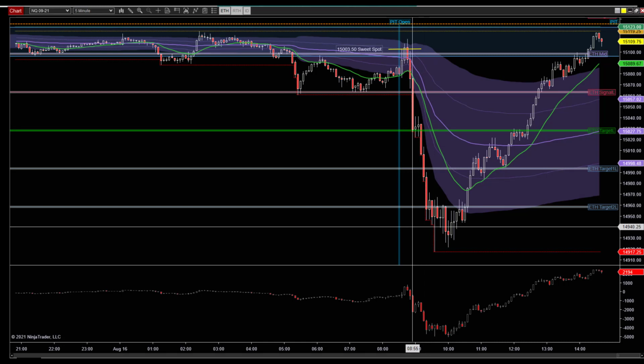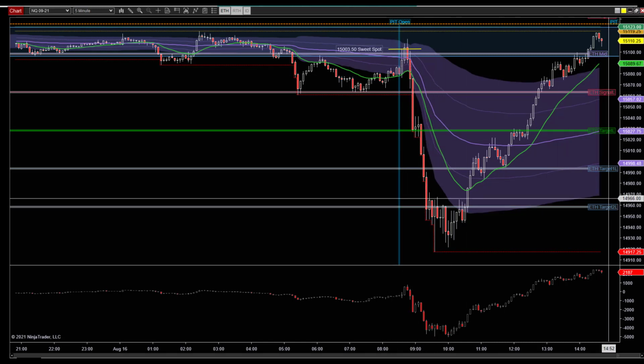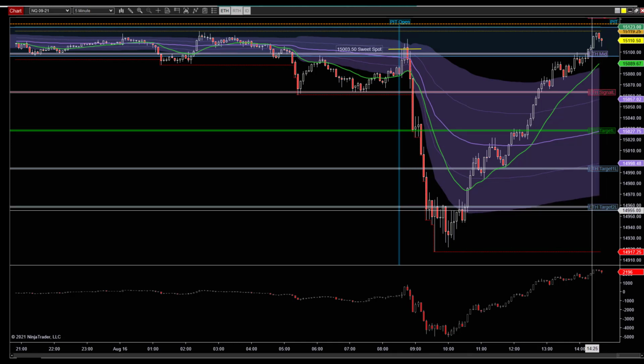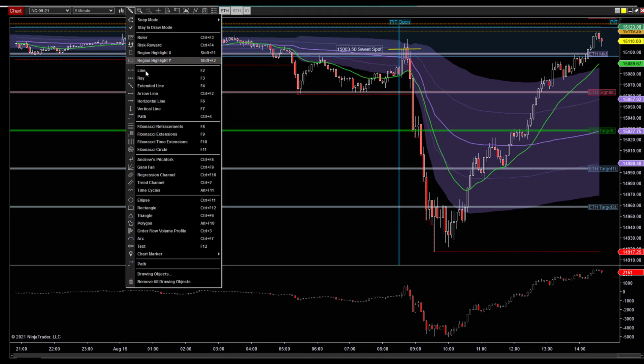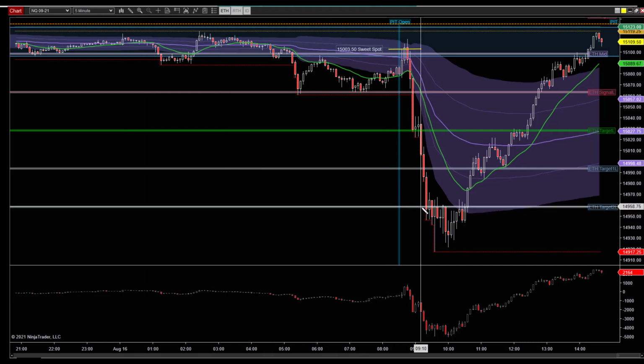Now, one of the cool things that we talk about when we start talking about your market maker levels is when you get all the way down into this ETH target 2, that is typically the area that we call keeping the ball in the yard. And what I'm going to do here is I'm just going to draw the zone of influence here so you could kind of see that.